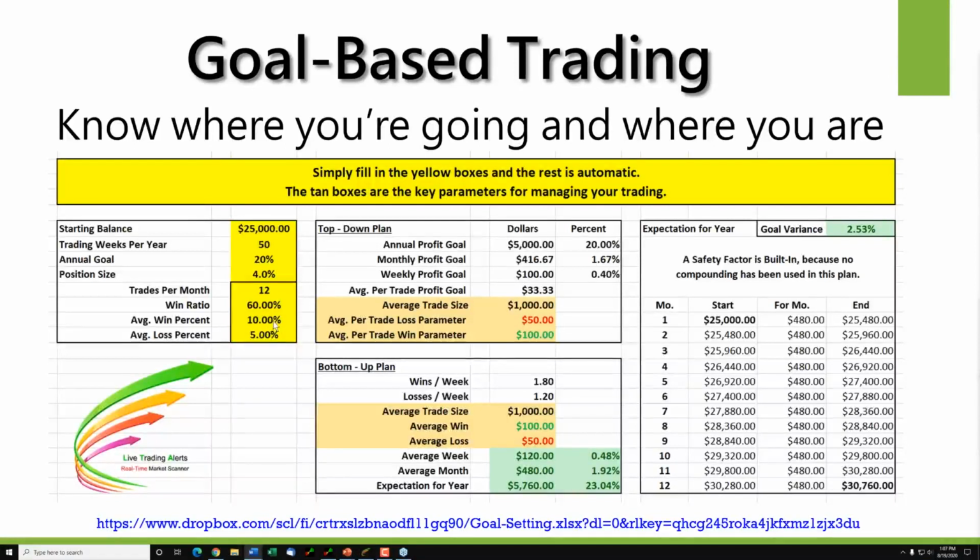I need to keep my winners at an average of 10% and my losers at an average of 5%. Again, you'll notice the 2-to-1 ratio there. This spreadsheet will then tell you, well, look, we only need to make $5,000 for the year to make these parameters work. And that's $416 a month, about $100 a week. And if we're doing 3 trades a week, we only need to clear $33 to stay on plan. And then the tan boxes here tell you the parameters that you need to use to manage your trades.